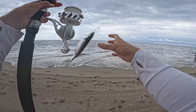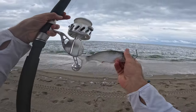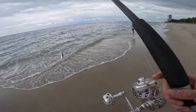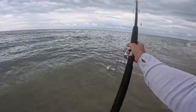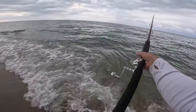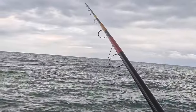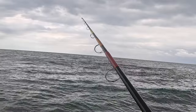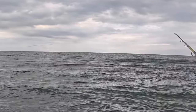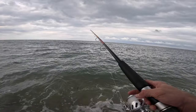All right, just snagged myself a nice silver mullet right here. Show you guys what this thing looks like. Got the bait in hand. I'm gonna get this bait out. Oh, the tricky part is trying to get your bait to stand out in this. This is nuts.